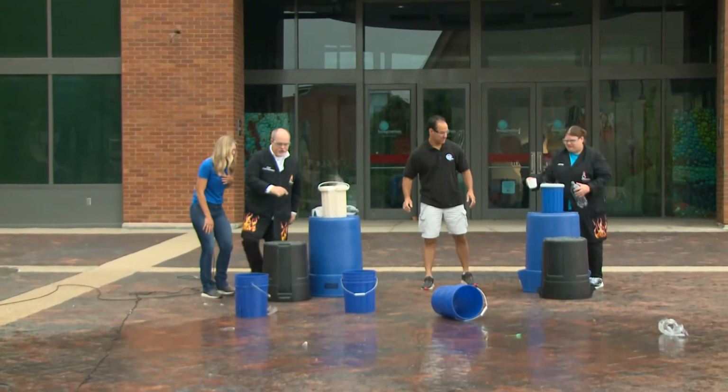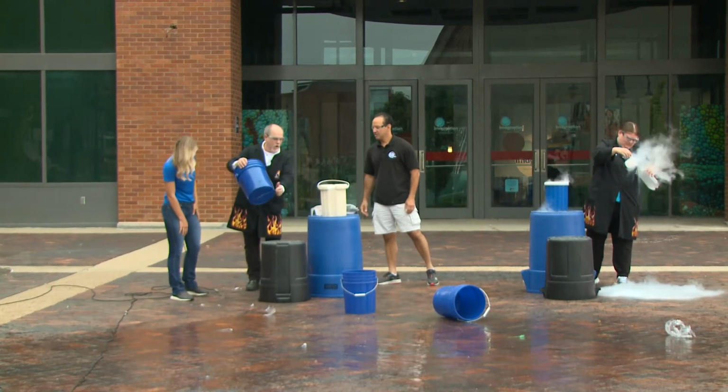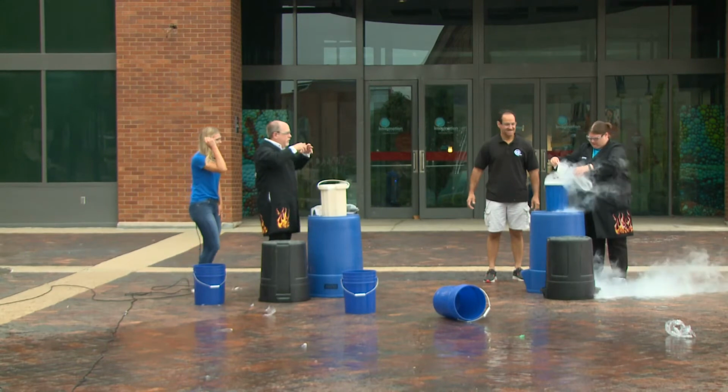So, while she's doing that, check this out. The force of the explosion actually ruptured the bucket. Wow. Okay. Then we had a little water in there. Put that on my tab. Okay. So we're going to try it again. Jenny's going to add more nitrogen. And remember, it's going to expand.